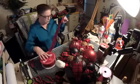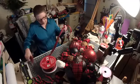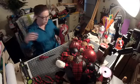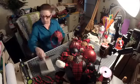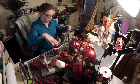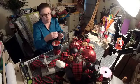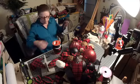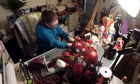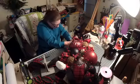Never fails. I drop ribbon every single time. Those fall over. Some more black. And find the tie. There's one right here.